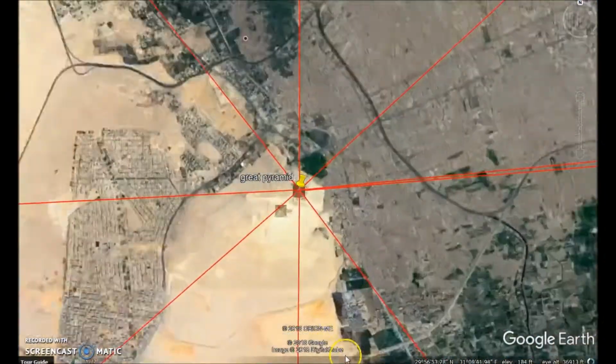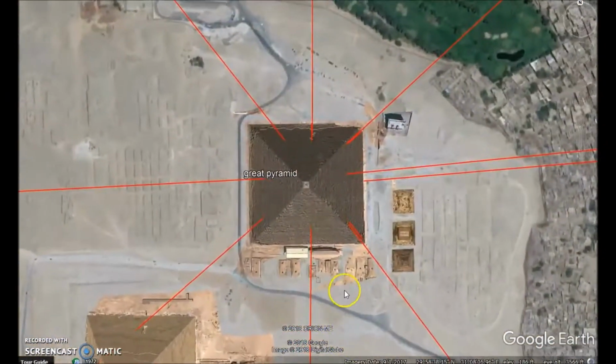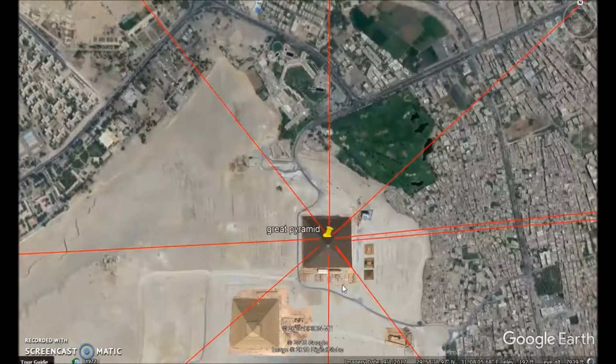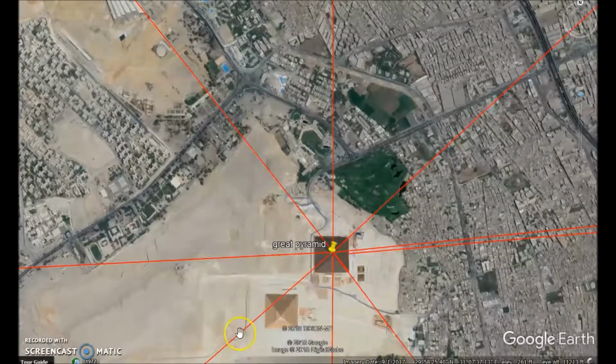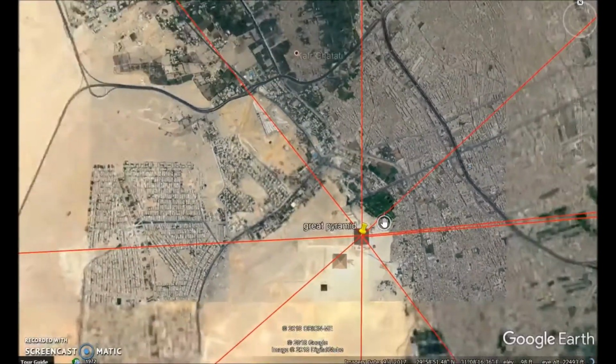Now, I mapped these lines in 2015. Since then, Google Earth has been altering the image, and instead of a direct overhead, it appears slightly canted. So my lines still represent the 2015 image. You notice that the paths seem to exactly cup the Nile Delta and exit into the Mediterranean Sea.